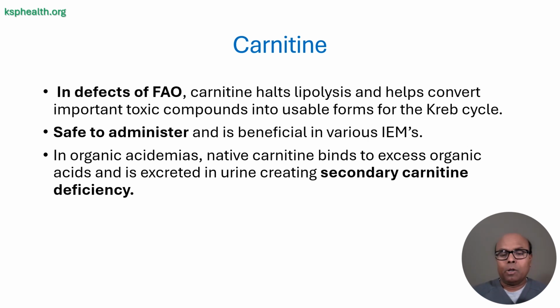In organic acidemia, native carnitine binds to excess organic acids and is excreted in urine, creating secondary carnitine deficiency. Routinely giving carnitine when you have a suspicion of inborn errors is not a bad idea.